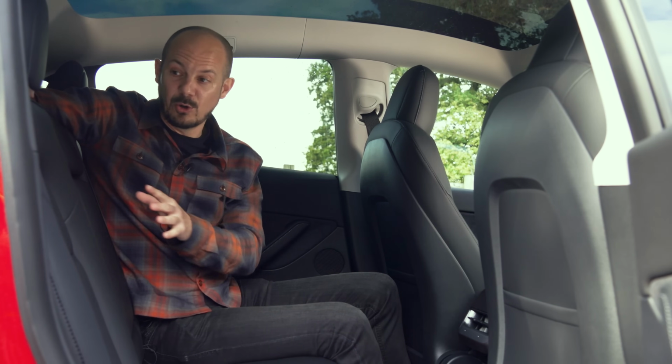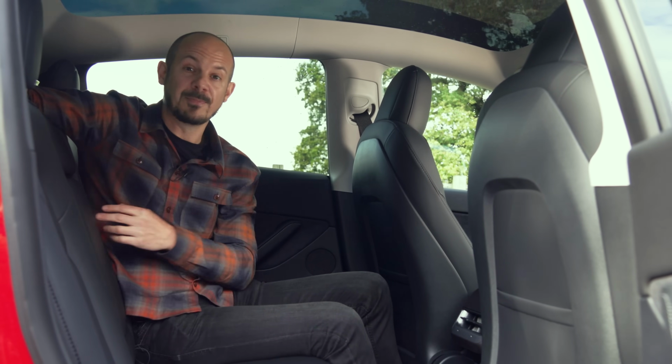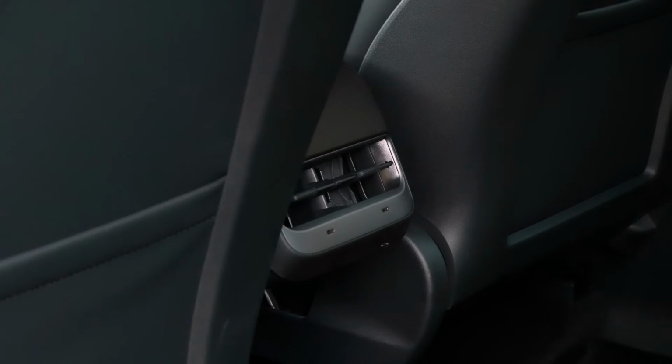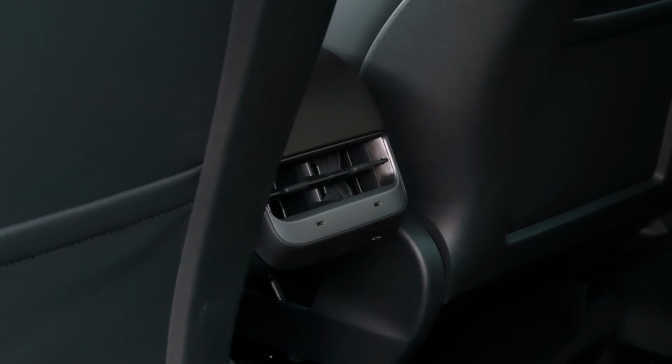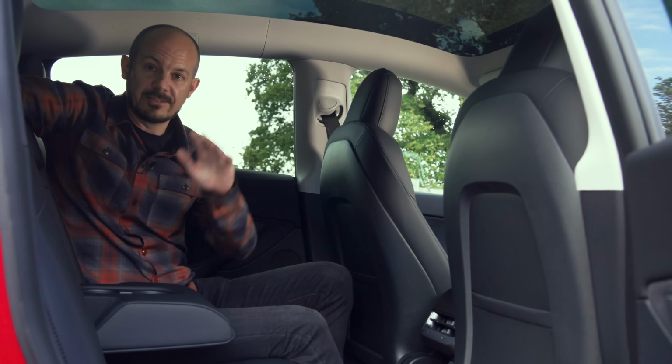Very unusually, all 3 seats in the back are heated. Usually it's only the outer 2, but again, there are no controls. So if you want to turn the seats off or on, or just adjust the heating level, you need to ask someone in the front. Whoever's sitting in the back can charge their phone though. There are 2 USB-C ports back here, and although the door pockets are a little bit on the small side, there are a couple of cup holders in the centre armrest.